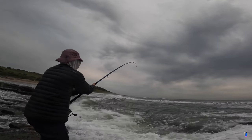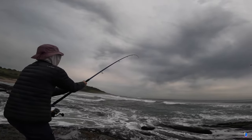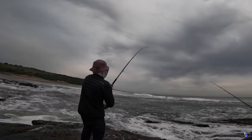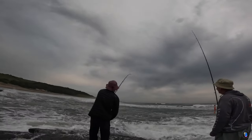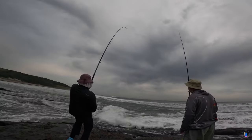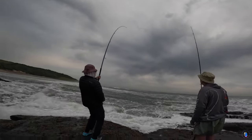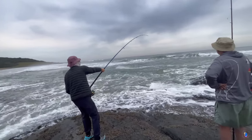I think it's a shark. Probably a gully shark. You also bring it in there. So the GoPro just ran out of battery, so we're onto the iPhone now. CJ still fighting this probably gully shark.